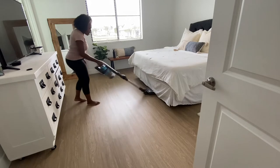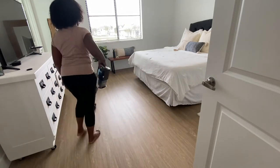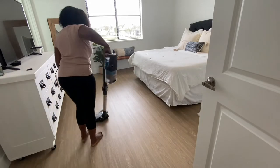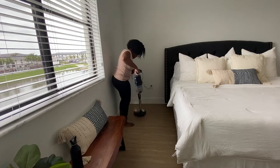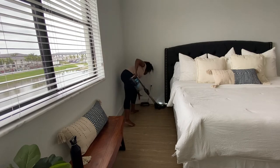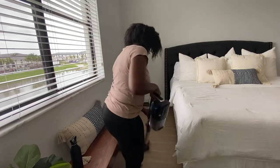So as far as my floor, this is something I do on a weekly basis because the dust, for some reason, it gathers quickly, especially on hardwood floor. Like, it's visible, I can see it, and it makes the room look so dusty. So I try to keep up with that on a weekly basis.